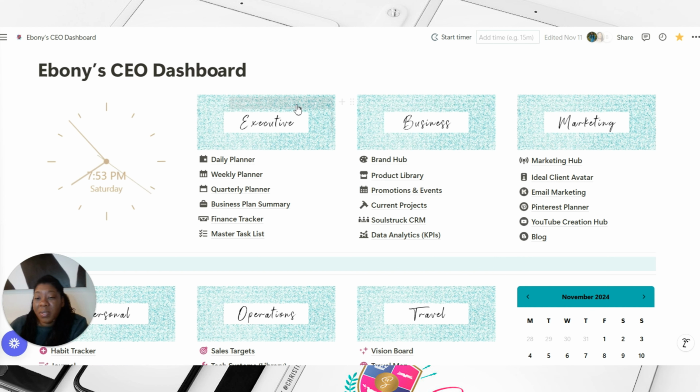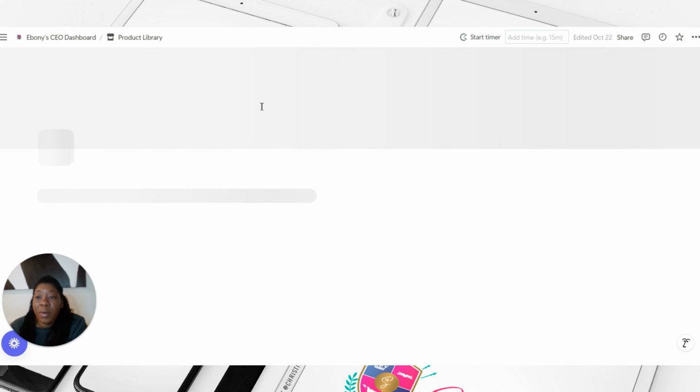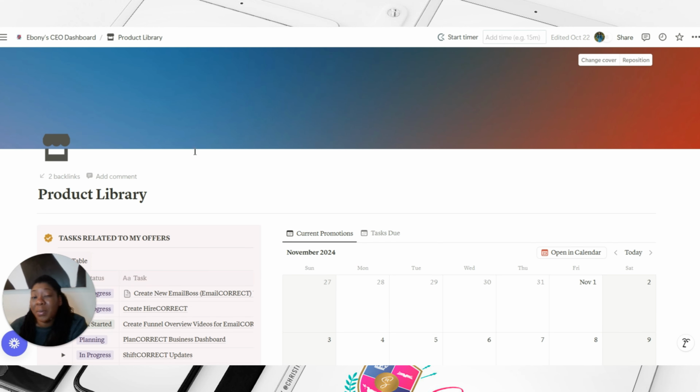So in addition to the daily planner, mostly where I spend a lot of my time, the executive section is pretty much all planning, visualizing, and strategizing. But the business marketing section is more where you're actually taking action and executing on things. So I'm going to take you inside of my product library, and then we'll go into the promotional events. I probably should have done promo events first because it would probably make more sense.